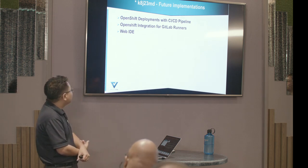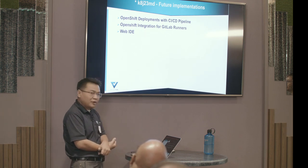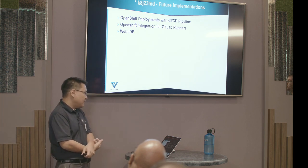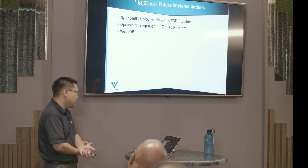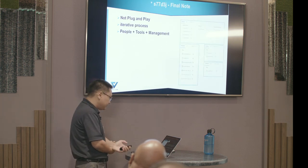Another new feature we're excited about is the web IDE. Currently, we have to remote into a Linux VM with a Git client to work on the development. With the new web IDE, this will help us start working on the code from the browser directly from our workstations.